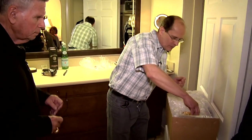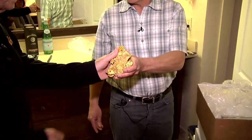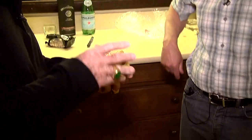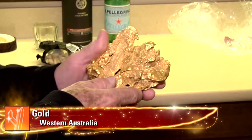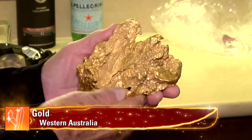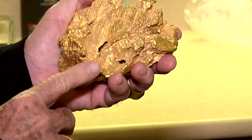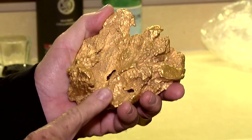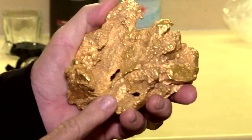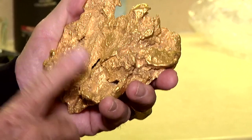Got some golds, but I thought you might enjoy this nugget. I have a weakness for nuggets. I love heavy nuggets. That's a beautiful nugget. Australian, of course. Western Australia. And I might point out the Australian nuggets, on average, have the highest content of purity of gold. They run like 93% to 97%. That's why it's so golden looking.